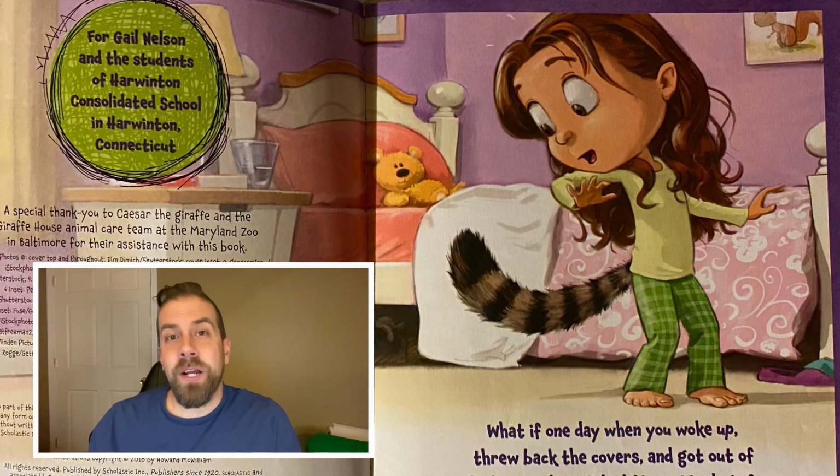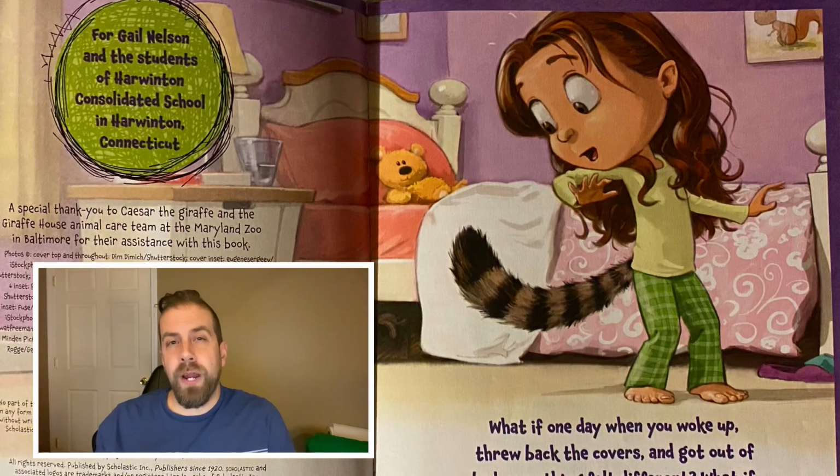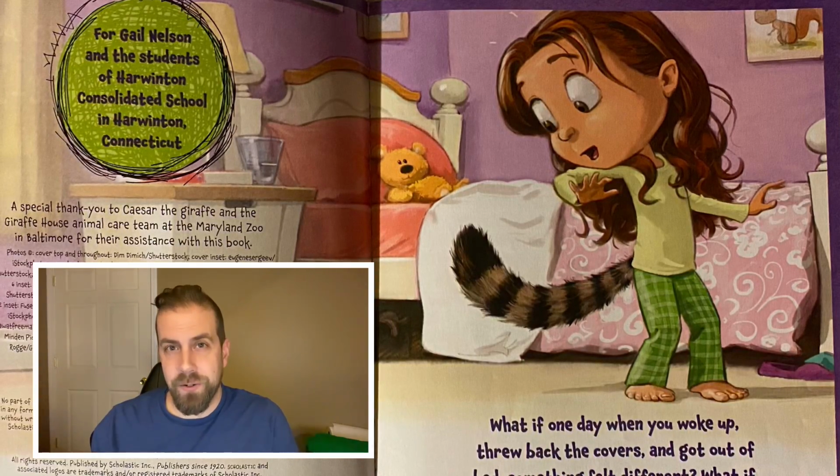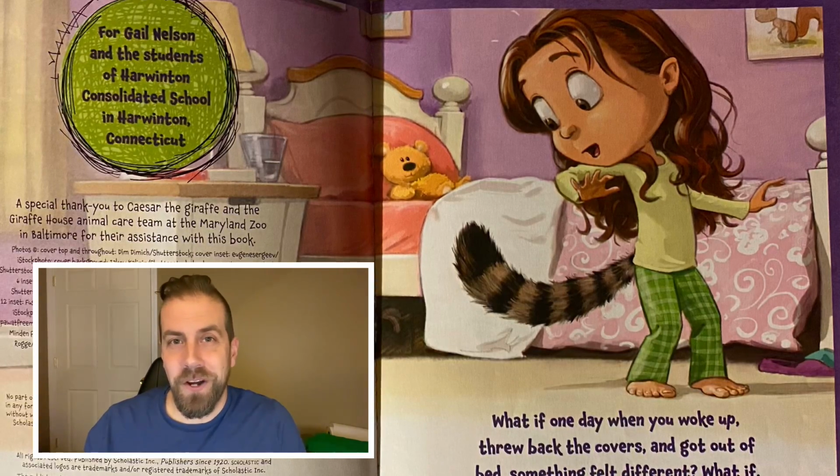Remember, guys, you're going to want to get your science journals ready to go. You're going to hear about a few different animals and their special tails. Pick the one you like best and write about it in your science journal. All right, here we go. Peacock.